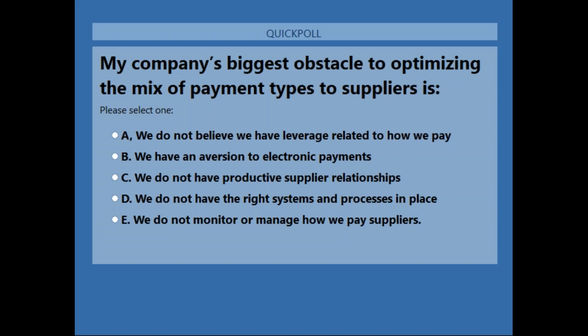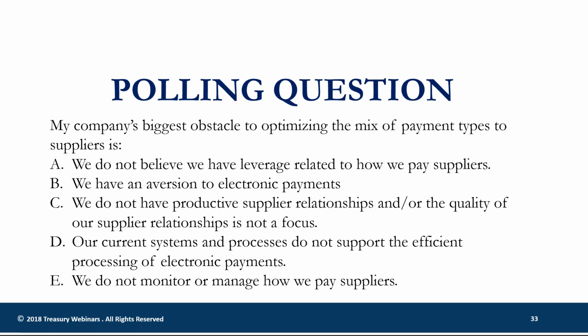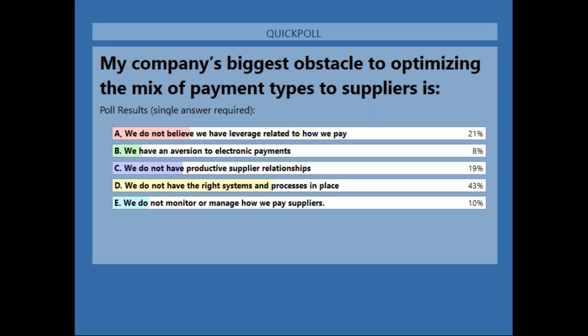So let me go ahead and close that polling question to be mindful of our time. Let's go ahead and take a look. And so 21% don't believe they have the leverage. That's something you might want to take a look at and review with your team. Maybe it's in your contracts, your procurement, a takeaway there.